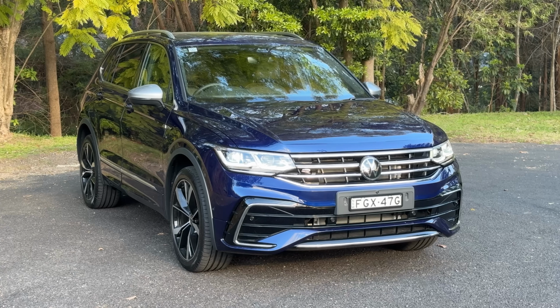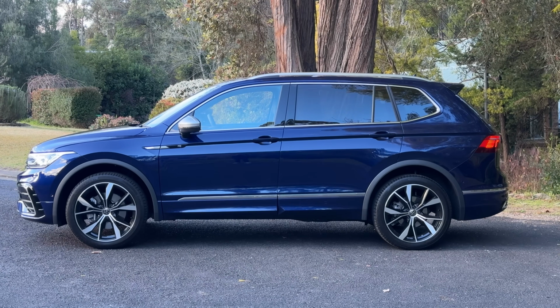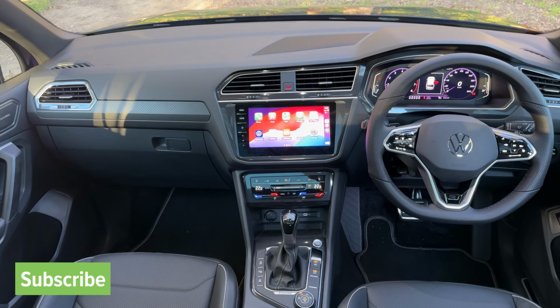Did you know you can get a Volkswagen 7-seater for less money than the equivalently sized Kia, Mitsubishi, Hyundai, Nissan, and even some Chinese rivals? That's right, the Volkswagen Tiguan Allspace offers plenty of value for money in some grades. This one, not so much. I'm going to run you through the range in this review.